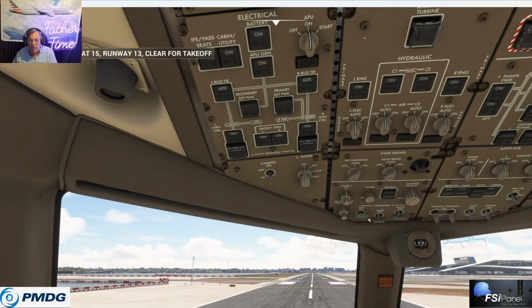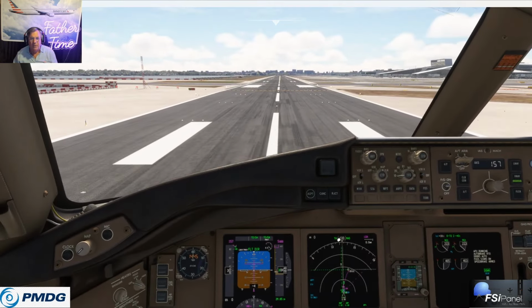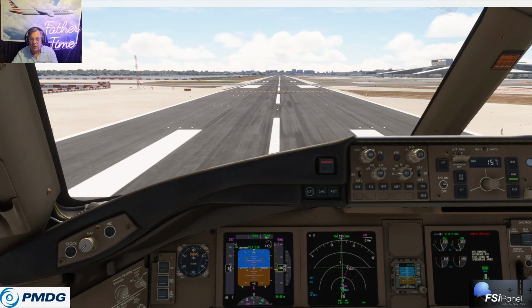Clear for takeoff, runway 1-3, Delta 540 heavy. Lights are on, strobes are ready, on, and clear for takeoff. 55%. Let's go to Atlanta. Get these Braves.